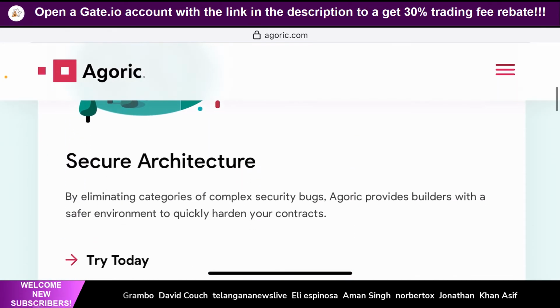And if you scroll below, secure architecture. So obviously they're trying to emphasize security as well. They are trying to become a very secure blockchain. By now they have enough validators to make themselves a secure decentralized blockchain. They will become more and more secure as there are more validators, and you can become a validator by just staking tokens, right?